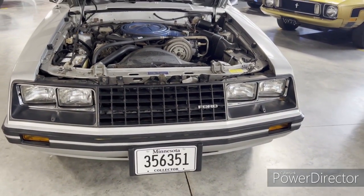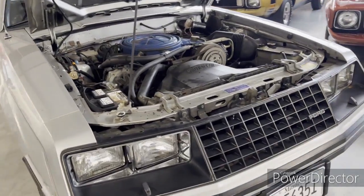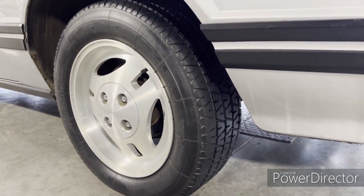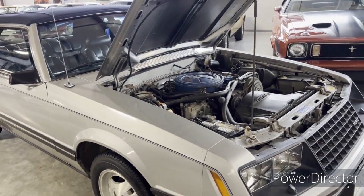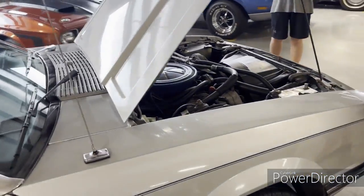Tires are the original Michelin tires. They're not original to the car, we believe, because of the amount of tread on them at 45,000 miles, but they do appear to have been changed early on. And this car has pretty much been a show car and preserved ever since. It does have some wear here and there, but the interior, dark blue, not often found.